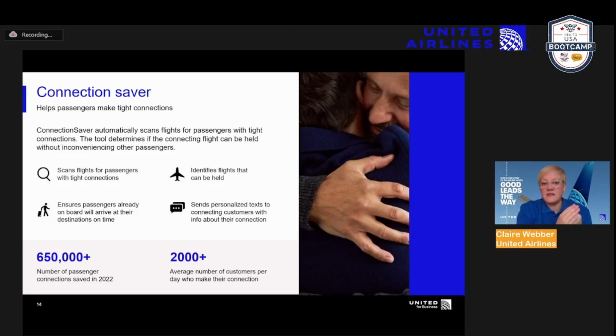Connection saver will send a message to the gate and say to the gate agent, hold this flight for 30 minutes. Mr. and Mrs. Jones are in the airport. They're going to make the flight. If you can give them that 30 minutes, they'll make the connection. And it allows us to hold the flight for them. It's far too much to explain in just a few moments, but it is there, and the app is the way we tell customers that they've got this facility available to them.